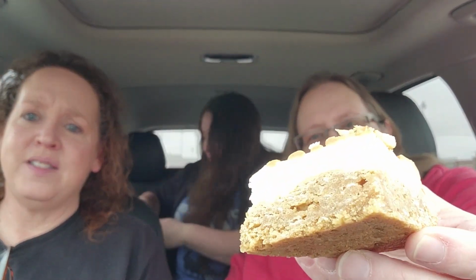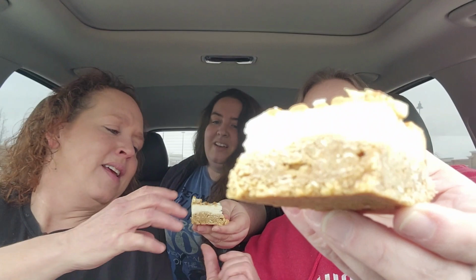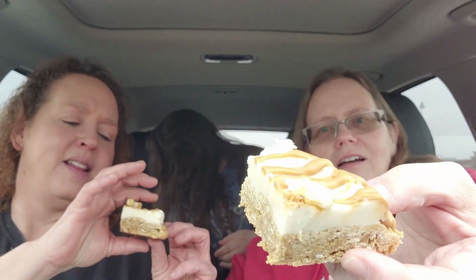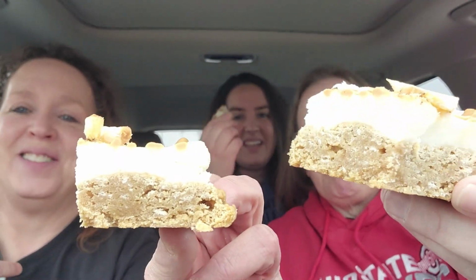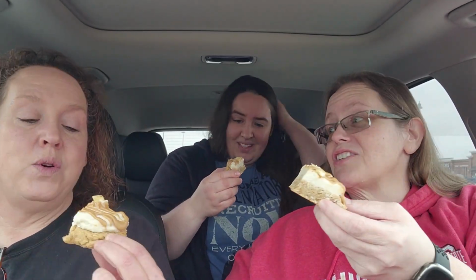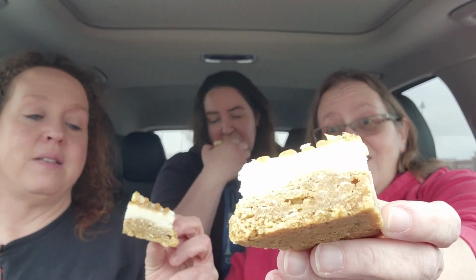Look how thick. Everybody's got a banana, too. Oh, good. She cut right down the center, guys. It's like a bullseye. Oh, my Lord. Look how thick that is. The frosting is as thick as the cookie. You know, that's almost as big as your head. It kind of is. It's kind of intimidating, because that frosting is as thick as the cookie. Oh, you can smell the peanut butter. It literally is as thick as the cookie, though. You guys see that?